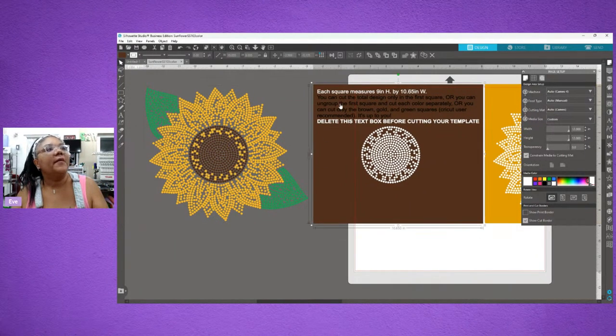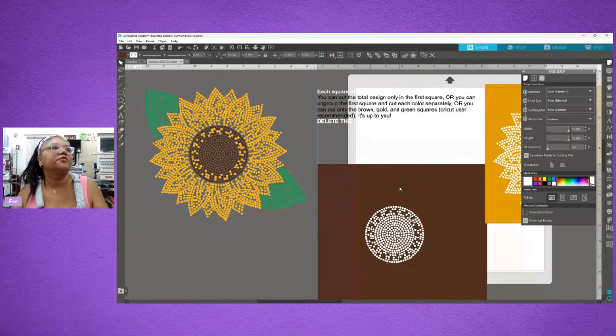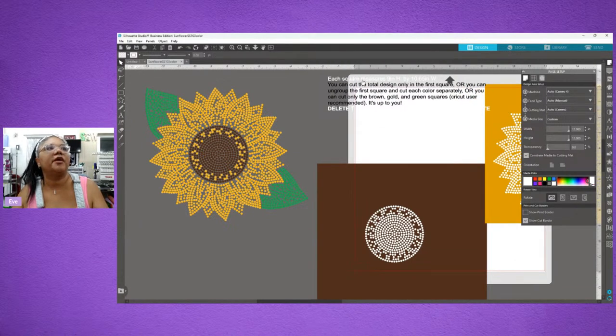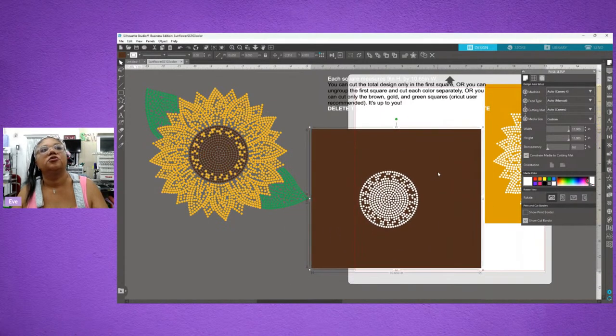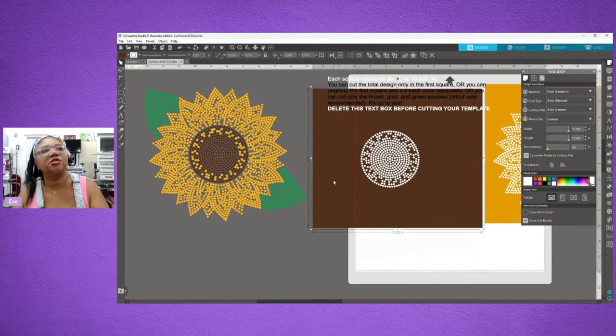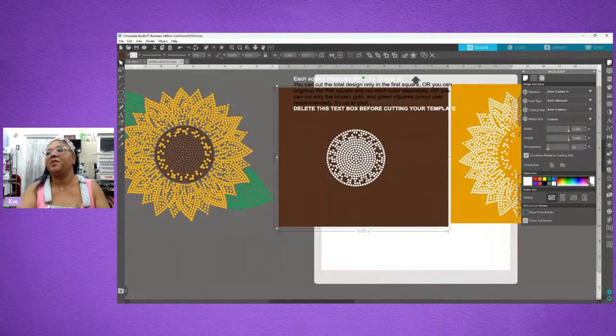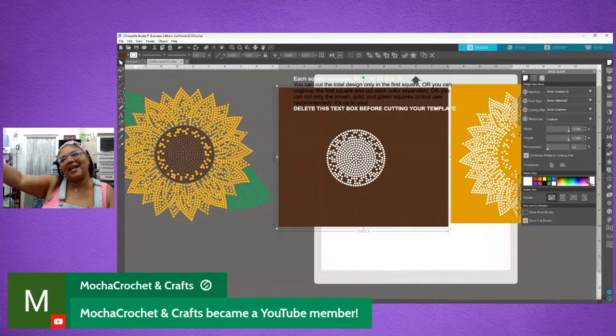So there's a message box over this brown. And I know it's hard to read, so I'm going to move this out of the way. All right. And the message is, each square measures 9 inches high by 10.65 inches wide. That's these squares here, each color square. Okay. So you have essentially two versions of my design in this one file. You have the whole sunflower sitting right there all by itself. Then you have each section of the sunflower right here, brown, yellow, and green. That's to make it easy for you. Thank you, Mocha Crochet and Crafts. Holla. Yes, honey. That's what's up.